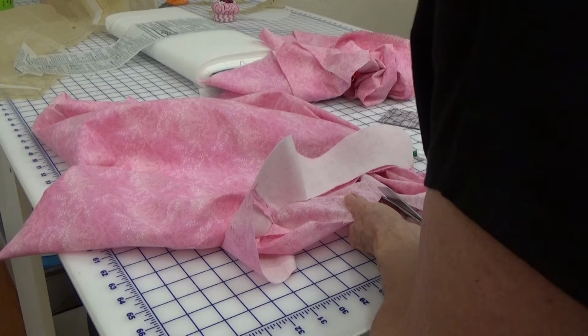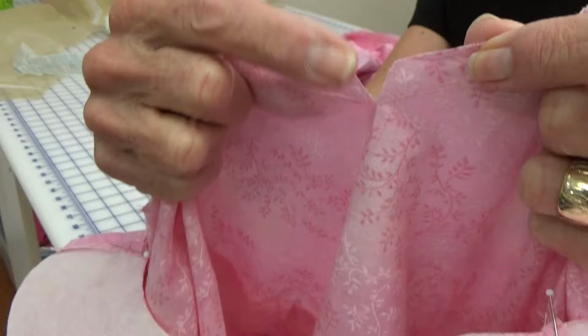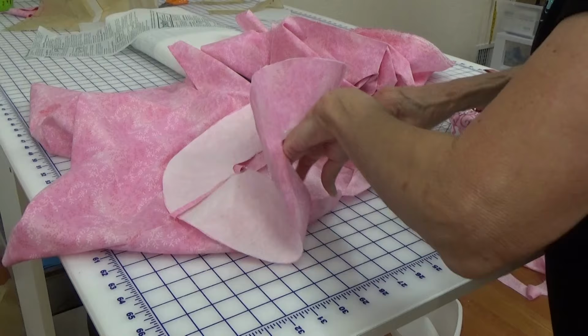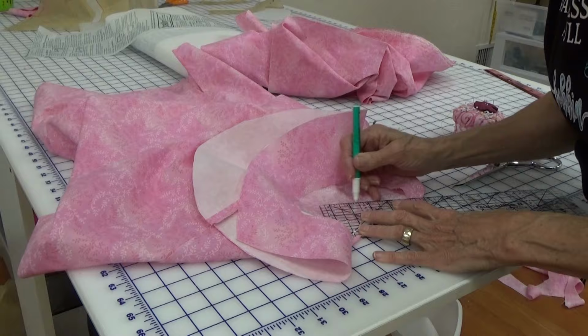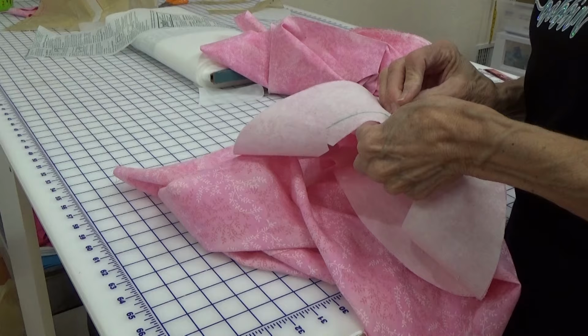This is center front, top center front of the neckline. What I'm going to do is draw the 5/8 inch line on the actual garment. It's on the interfacing, but I'm going to draw it on the garment because I want to make sure that the point is at the point, right? Here we go, through the point. Look on the back. If it's not exact, keep pinning it until it is. Now that's darn close.